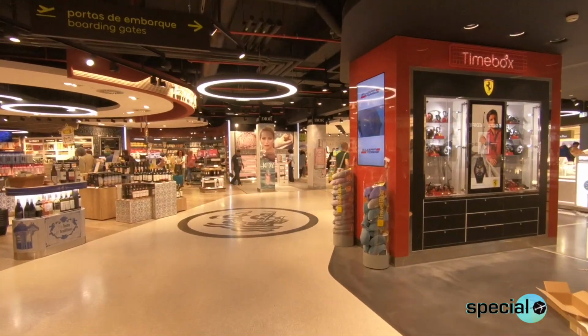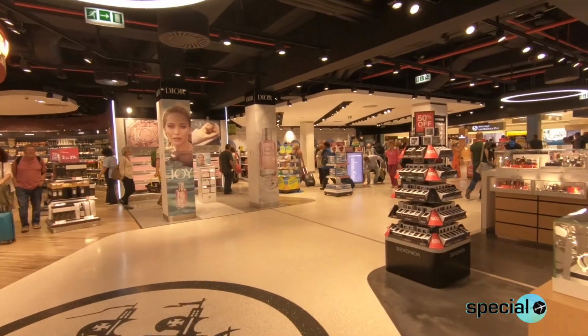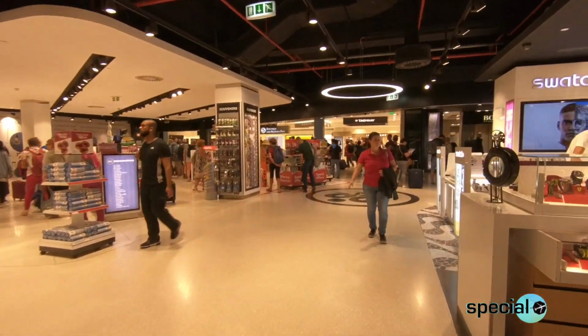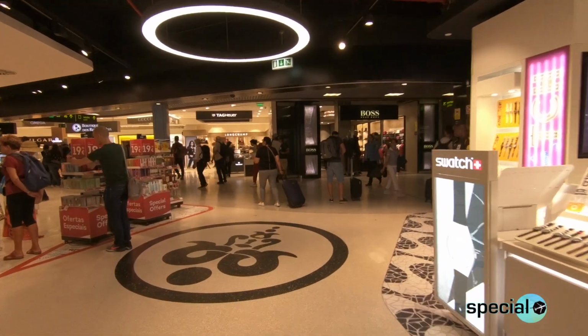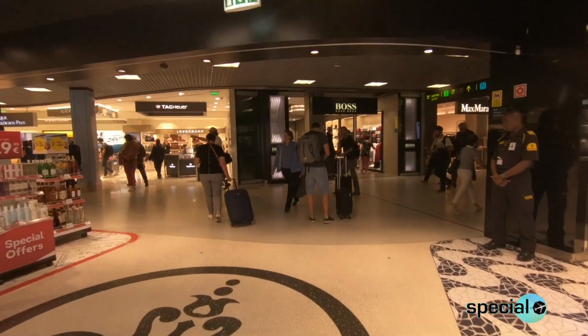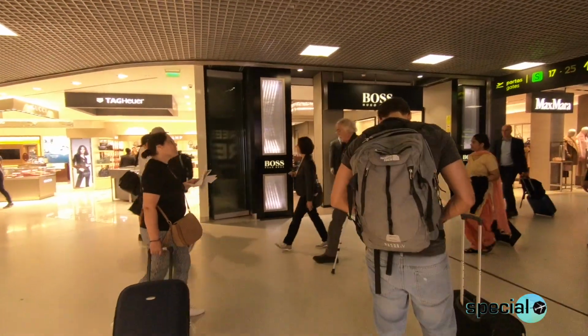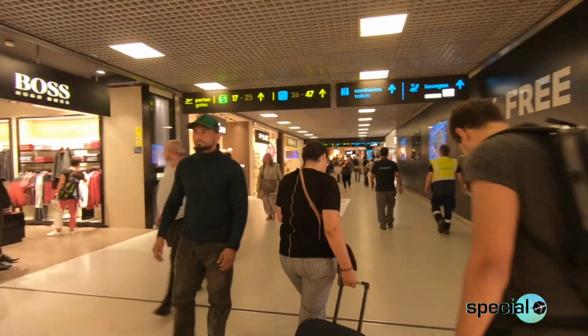Now, this airport is incredible when it comes to the amount of shops. I always thought that Copenhagen was overfilled with shops, that it was basically one big shopping center with an airport attached. But Lisbon Airport beats that with a mile. It is incredible how many shops they have managed to put inside this airport. You don't believe me? Well, let's do a little bit of window shopping.